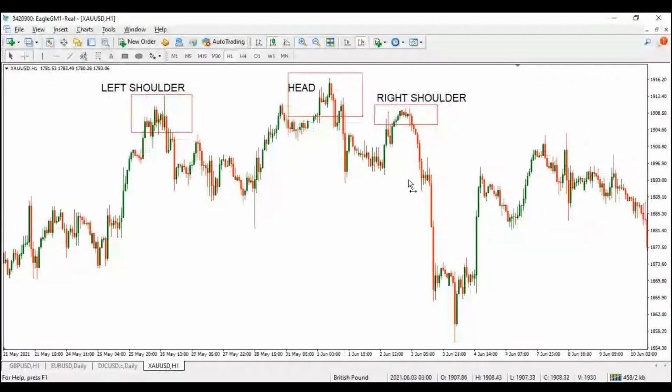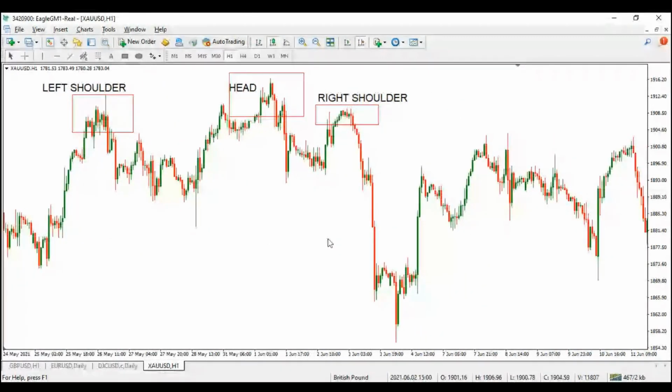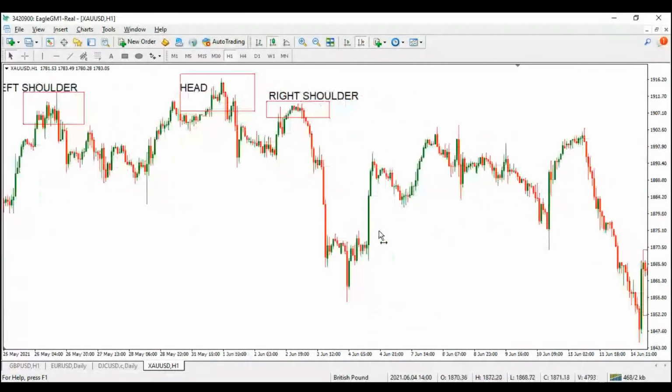Brilliant. Now, a head and shoulder pattern, we said, is a reversal pattern. When price is going up, if it forms this pattern, expect a reversal, expect price to start coming down. And we'll talk about the components also soon.